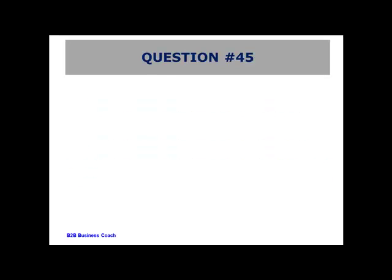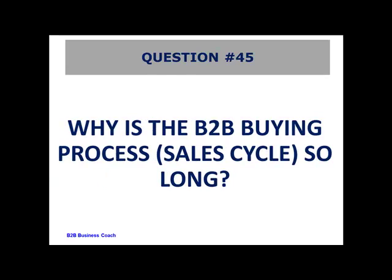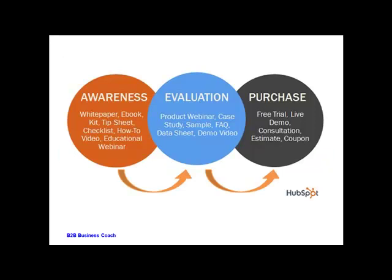Today we're going to look at question 45, which is a carry on from question 44: why is the buying process, or sales cycle as we like to call it, so long in the B2B sales situation? You have to remember that you don't really sell, buyers buy. So they have to want or need what you offer in order to proceed, and they have to perceive that there is a need. We'll get into that as we go through this.